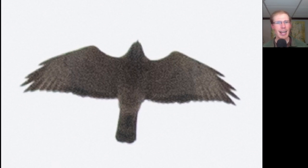And yes, we actually had kettles of broadwings today. So up until today for the season, I think we had something like 13 broadwings. But today we had nearly 200 broadwings in small groups, maybe up to 20 or 30 at a time, mixing in with the turkey vultures.